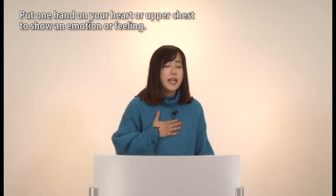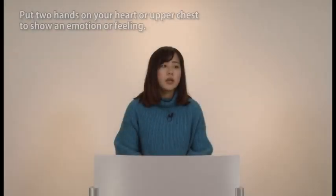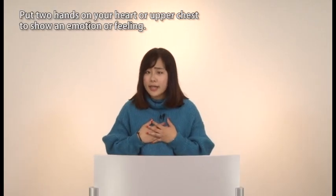The second gesture is to put one or two hands on your heart or upper chest to show an emotion or feeling. It can be negative or positive. We can look at two examples. The first one uses one hand on the heart or chest area. Personally, I love my hometown. The second gesture uses two hands, one on top of the other, on the heart or chest area. It was a very difficult time.